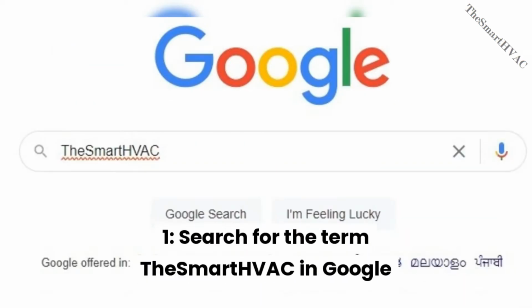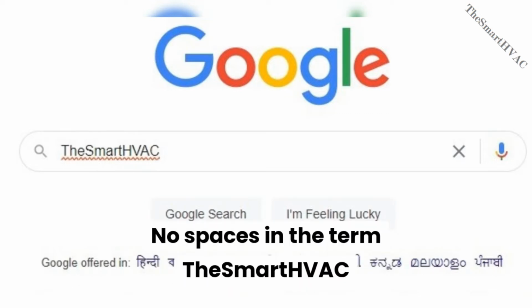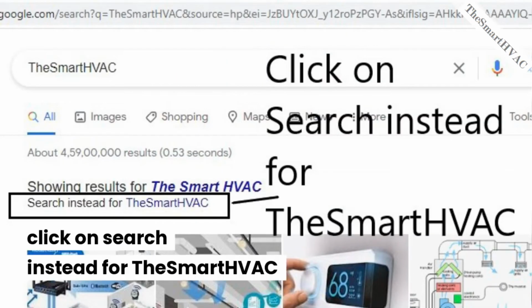Step 1. Search for the term the Smart HVAC in Google. Make sure that there are no spaces in the term the Smart HVAC. If search results appear like this, then click on Search instead for the Smart HVAC.